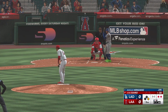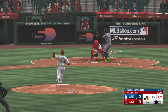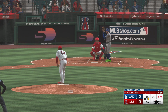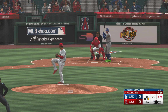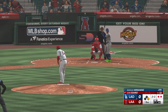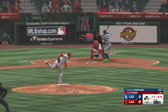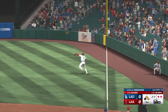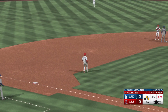Hayward leads off first with two down in the inning. That one misses, and it's 2-1. Two balls, one strike. Swing and a miss. I think he was sitting off speed there. On the ground, right side. And it gets by him. They stopped the lead runner at second. Now two on with two outs.